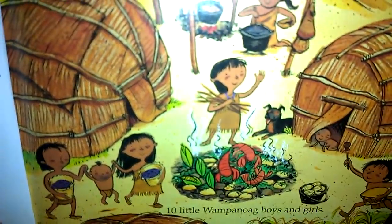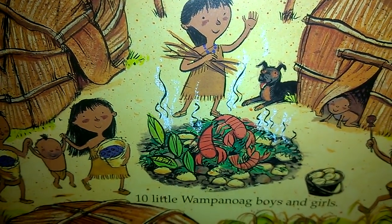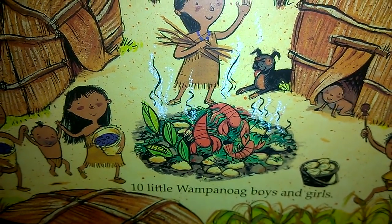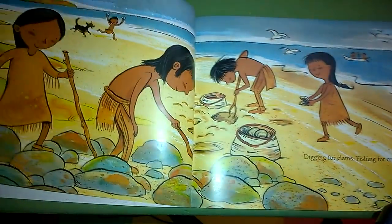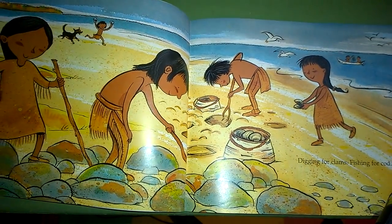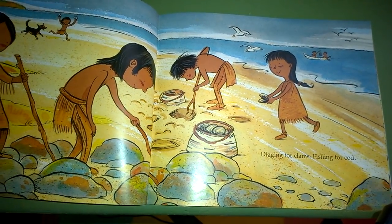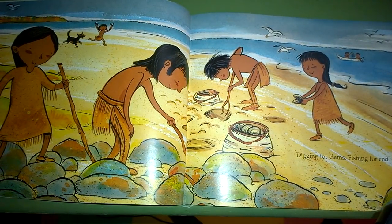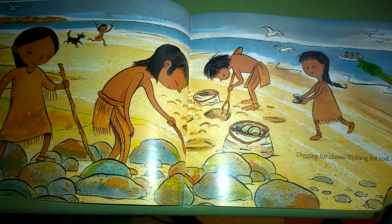Do you see what's cooking on the coals in the fire in the Wampanoag village? Lobster, corn, potatoes. Have you ever eaten these foods? Digging for clams, fishing for cod. Clams are an animal that lives in a shell by the water. Cod are fish that live in the ocean.